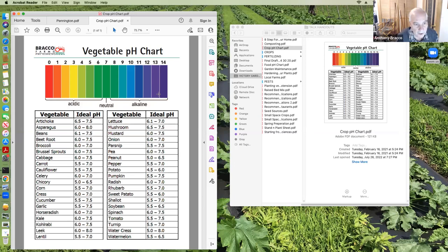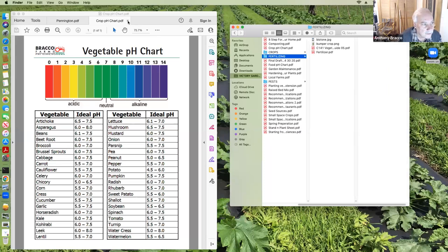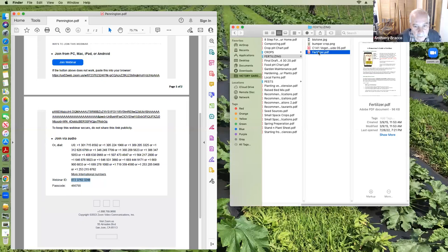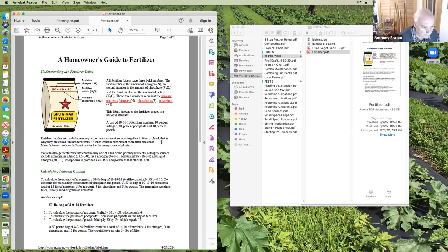Instead, I have another slide here on fertilizing. I'm going to go to next, and I'll show you a couple of things on that. So which one is this one? Yeah, here's a simple one. This I got from one of the Ag Extension sites. It's very good. It's a homeowner's guide to fertilizer.